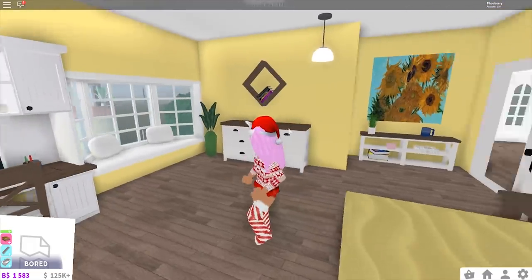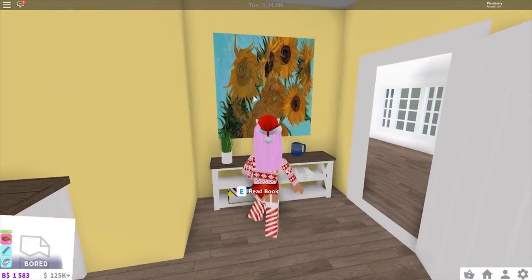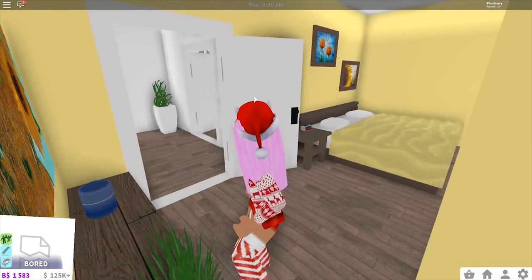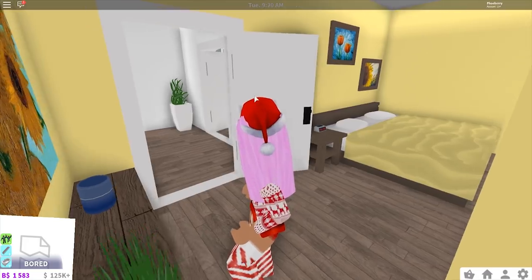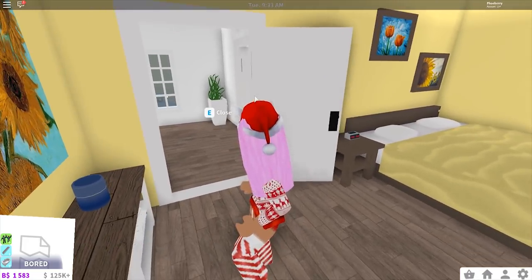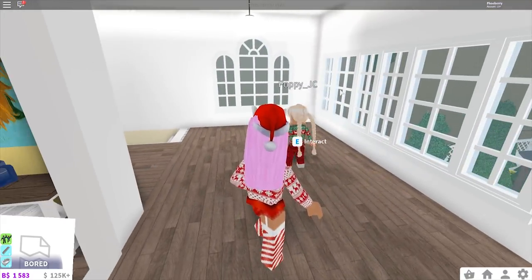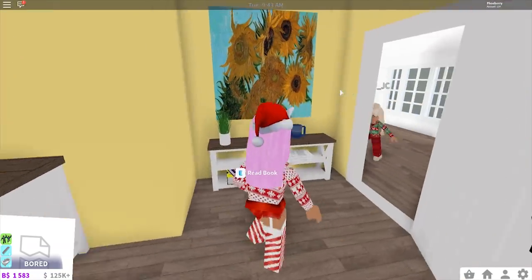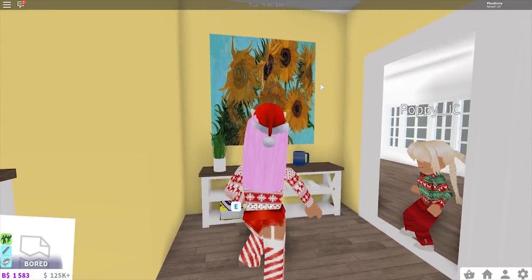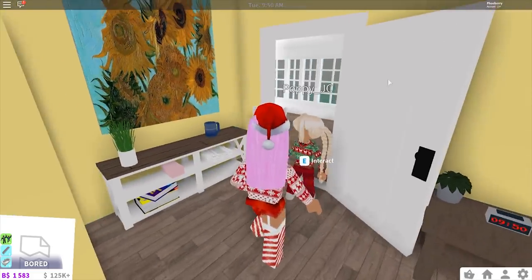Bedroom's kind of simple. I got some nice artwork here, which I think Poppy will love, because Poppy loves art. Don't you, Poppy? What do you think of this painting, Poppy? One minute. Oh, sorry. Were you in the toilet, Poppy? Oh, I apologize. I'm sorry. Take your time. I hope you wash your hands, Poppy. I did. Okay, good. Now come look at this painting. Isn't this painting beautiful? Who's it by? Van Gogh. Yes, it is. Yay.